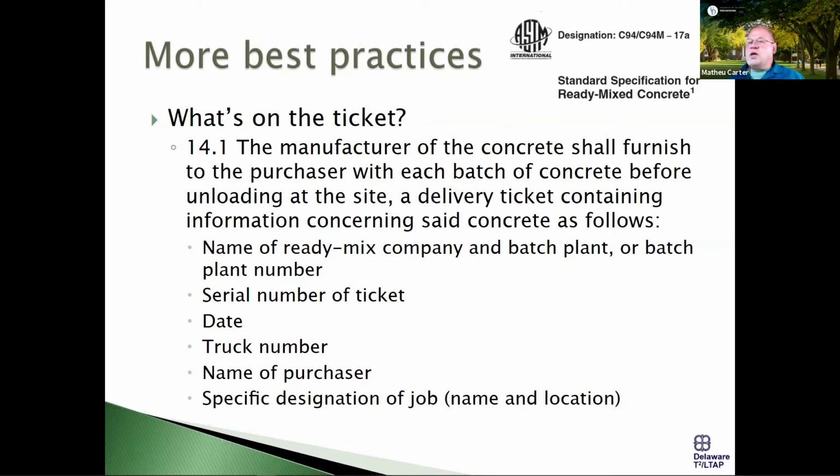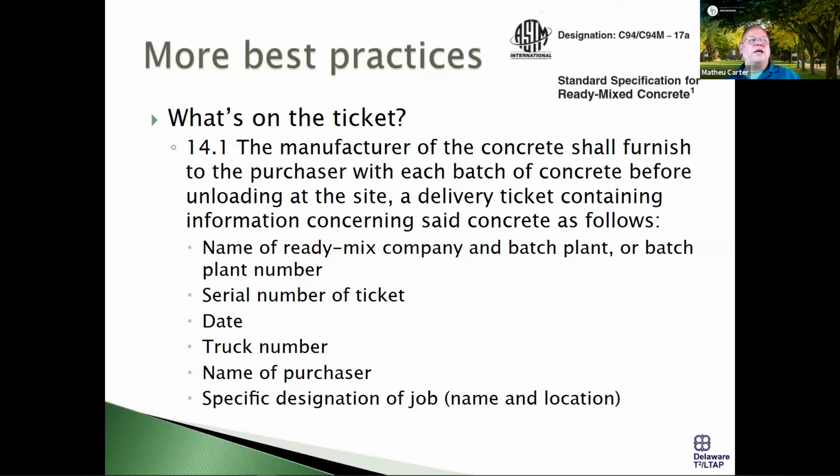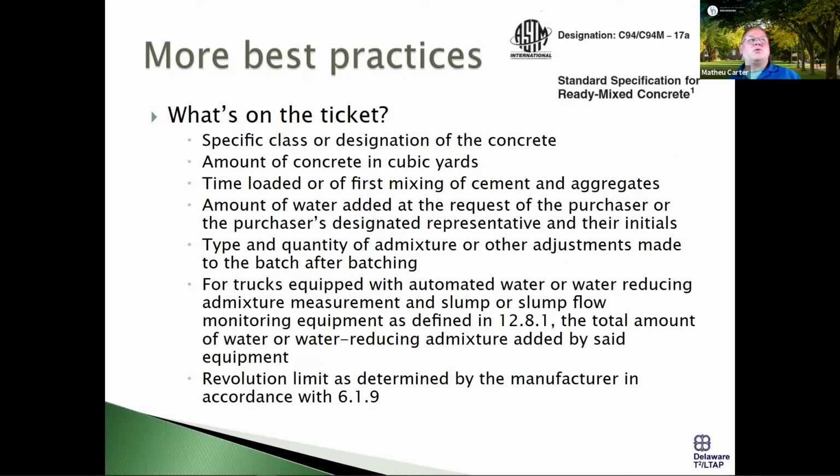Some of these I'll go through fairly quickly. But this is the kind of information that's required to be on the truck ticket. And it continues on. In addition to some of that basic information that we see here, we also get into the class of concrete, the amount that's there, the timings, right?